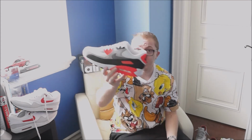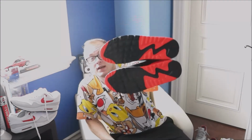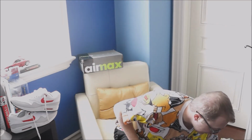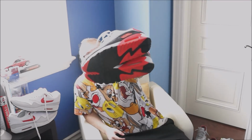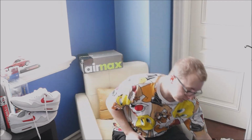So this is the pair that won't be worn. This is the pair that will be forever DS. They have not been worn once. They will probably stay in the box, or I will put them on display because this is like a grail for me. And then here's the other pair that I was able to get when I went away. And I've worn these once or twice already. And you know, absolutely love this shoe. This shoe is going to be definitely a staple for the rest of my collection moving forward.